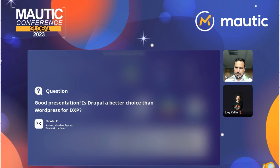You can build a lot of stuff with site building, yeah, but once it gets to more complex implementations, and the customers that choose Drupal are mostly companies that are in the multi context that I explained in my presentation, it can get really complex. And if you don't know what you are doing in Drupal, and you don't know all the concepts in Symfony, I think you can get stuck really, really fast.